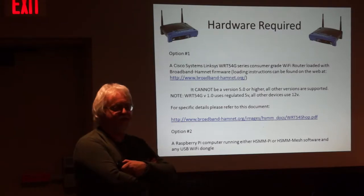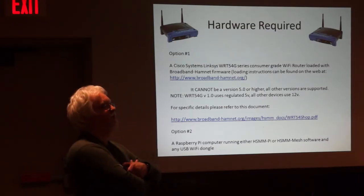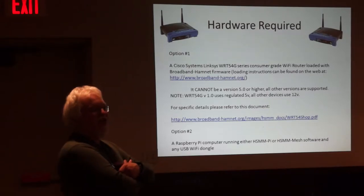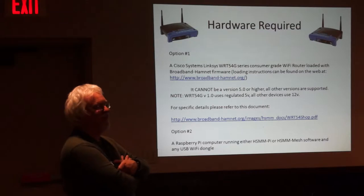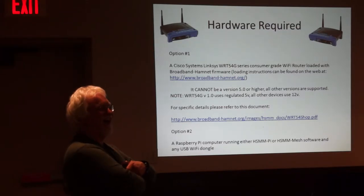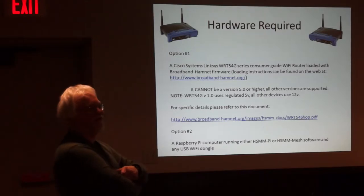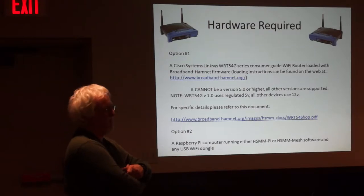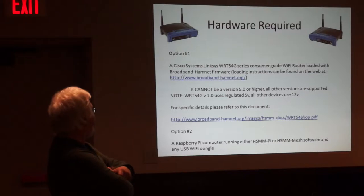And the reason it can't be version 5 or higher is because Cisco went to different hardware at version 5, and they reduced the internal ROM to 2 Meg instead of 4 Meg. Yeah, I'm showing my age. So they went from 4 Meg to 2 Meg, and the Hamnet stuff just does not fit in 2 Meg, so you can't use a version 5 or higher router.